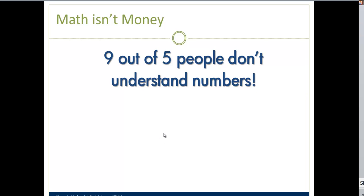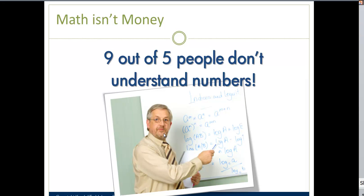So one of the things that we learn is math isn't money, and 9 out of 5 people don't understand numbers. So ask yourself, if you've had clients, you're sitting down with them and you start getting into the math and the numbers, and they get a little bit confused. They just simply know that they want to buy a house or they want to refinance. But yet people make decisions logically, but they act very emotionally. So you have to be able to answer those key questions. They are already there because of the emotional reason of wanting to save money or wanting to buy a home. But that logical part is still really, really critical.